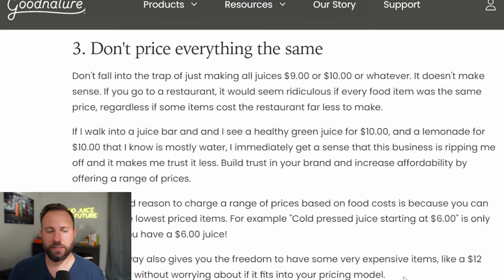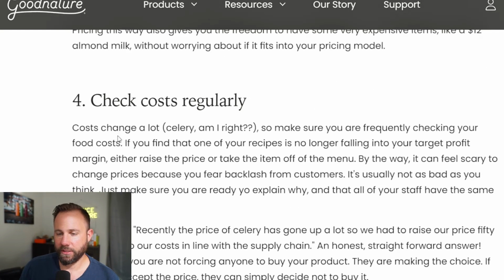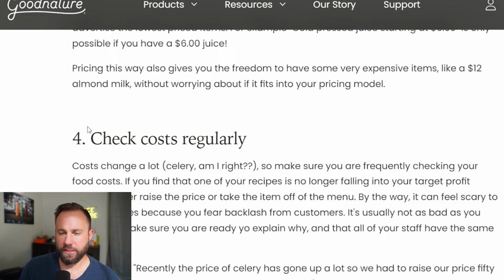So definitely have a range of prices. You can think about it like a restaurant. Like, what if you went into a restaurant and a side of French fries was the same price as an entree, right? You say that doesn't make sense. You're like, well, we just price everything the same. It's like, well, it depends on the cost of the food. Like, prices on menus depend on the cost of the food, period. And juice bar is no different. You're running a restaurant.